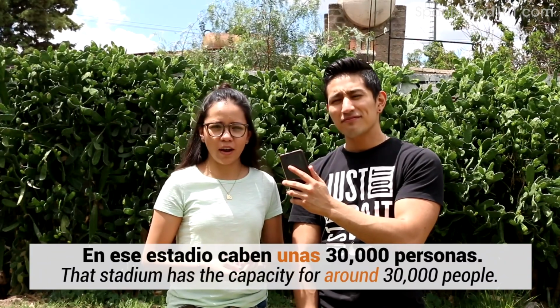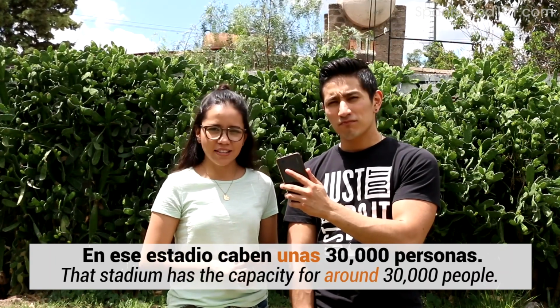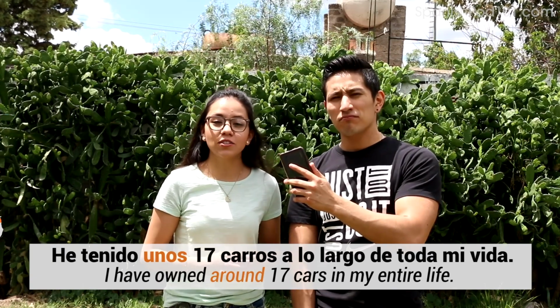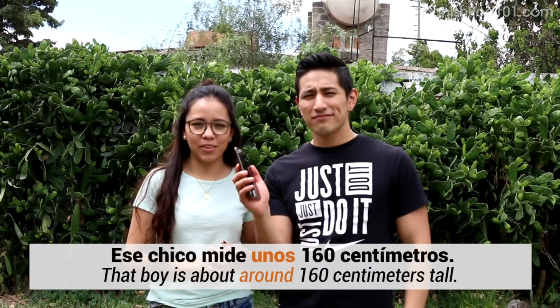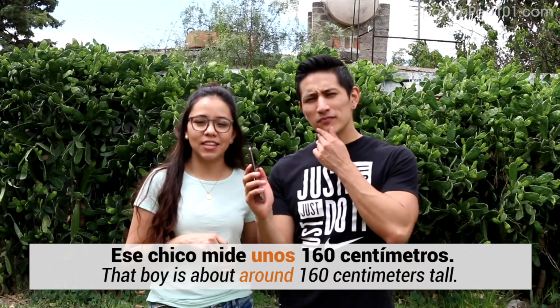Number 2. En ese estadio caben unas 30,000 personas. Number 3. He tenido unos 17 carros a lo largo de toda mi vida. Number 4. Ese chico mide unos 160 centímetros.